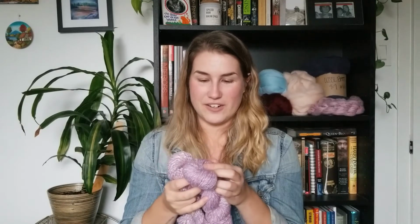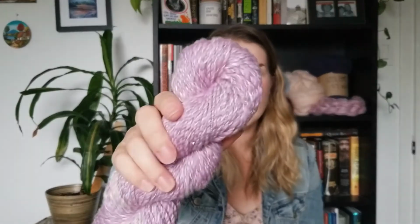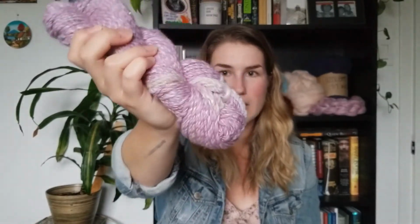My first ball of yarn is imperfect. It's over plied, pretty twisty, but it's usable. I had some sections that were kind of unusable and I cut them out, which is fine. I can use this, and I learned a ton from this process.